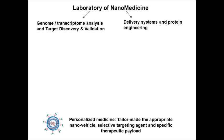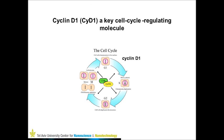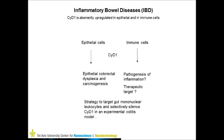So I'm gonna tell you a few stories. I'm gonna start back in 2005. We had lots of interest in this gene named cyclin D1, which is a pivotal cell cycle regulating molecule. Now it's been used as a known target for cancer therapy, but I will show you some data that this is also a very interesting anti-inflammatory target. In inflammatory bowel diseases, such as ulcerative colitis and Crohn's disease, this gene is aberrantly upregulated in epithelial cells and in immune cells, in leukocytes.